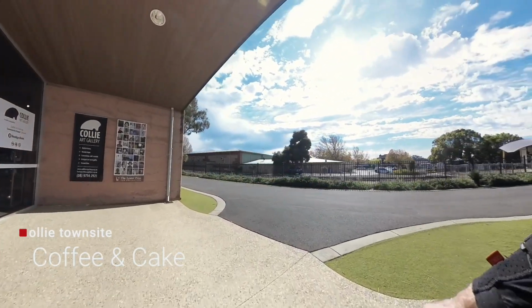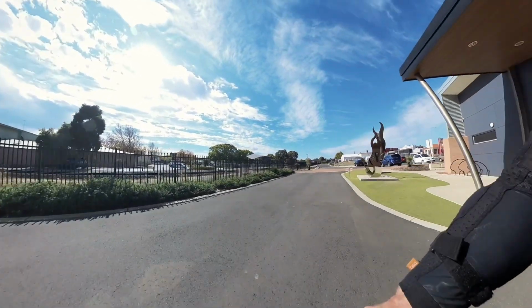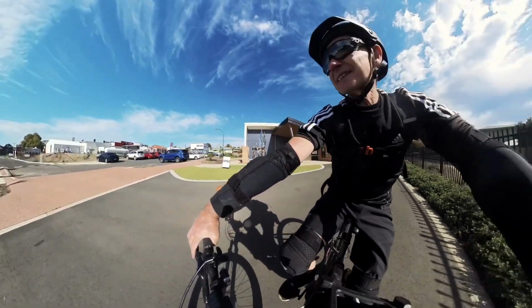Beautiful town centre in Collie. This is the art gallery. Train tracks run through the middle. Some of the old buildings are still here. Stopped for a coffee and a cake, and it was really nice.